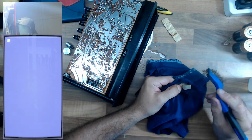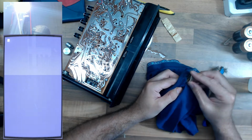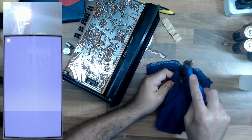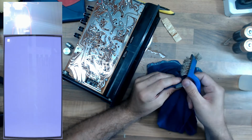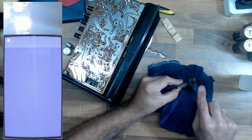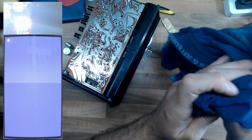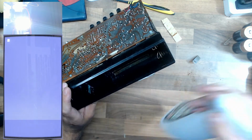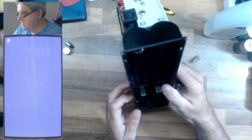There we go, getting nice and clean now. Starting to see a little bit of copper showing through there. Too clean. There we go. Nice and clean. Now there's these ones here at this end. Need a bit of a scrubbing.